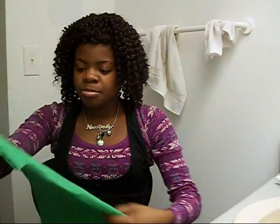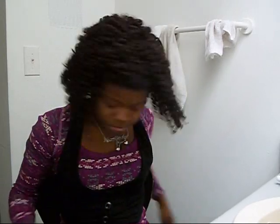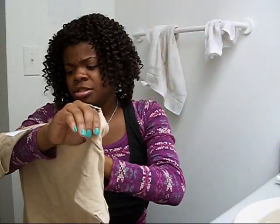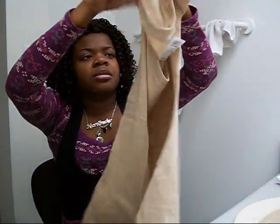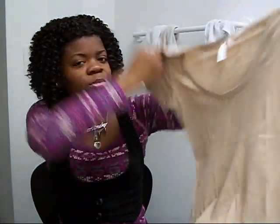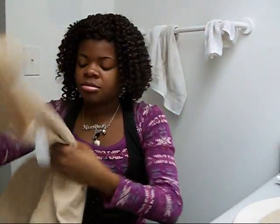So cute. Just nice and plain, but yet very cute. And then I got this tan tee, plain tee, which seems a little big, even though it's a small. Gosh, this kind of looks like a large, not a small, but anyways, tan tee. Maybe I should have got an extra small.